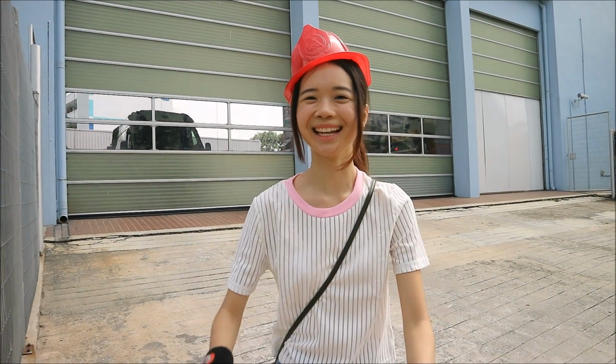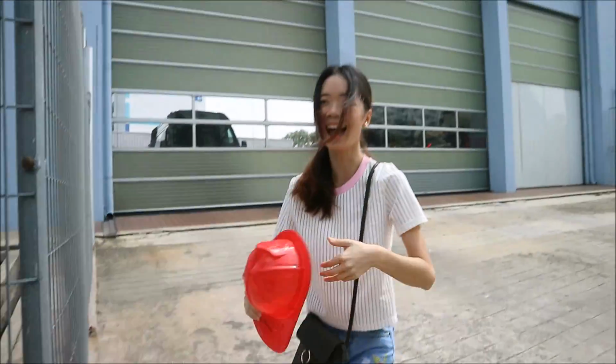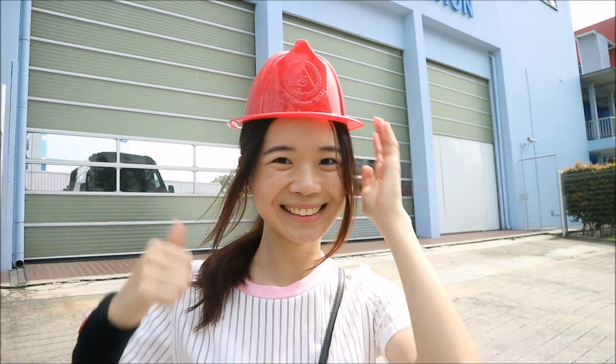Everyone, it's Yixuan, and today I'm at a fire station because my sister has roped me in to visit with her, and I have never ever visited a fire station, so why not? Whoa, whoa, whoa! Oh my god! Okay. So my sister has a dream to become a firefighter when she graduates from uni. So I'm here to support her dream, and she wants to visit the fire station today to learn more about it. So let's go!